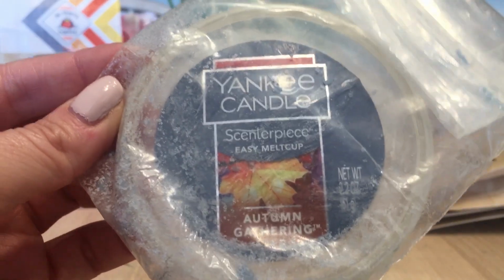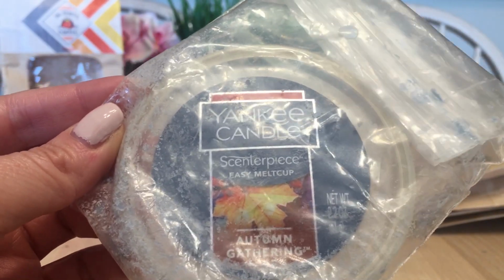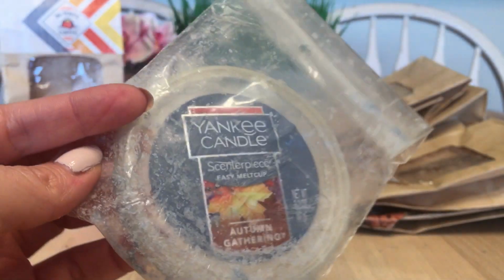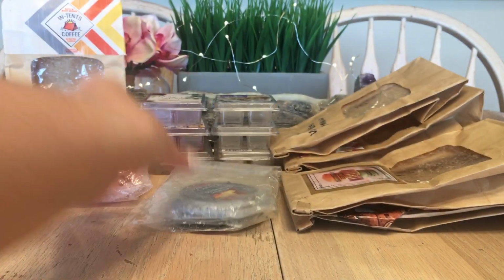And then we had Autumn Gathering. This wasn't bad, but I did melt these in the bathrooms because I spent the least amount of time in the bathrooms, obviously. This was okay. This one wasn't so bad. Yankee Candle Autumn Gathering.